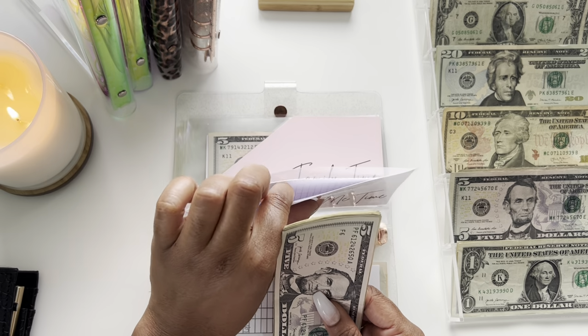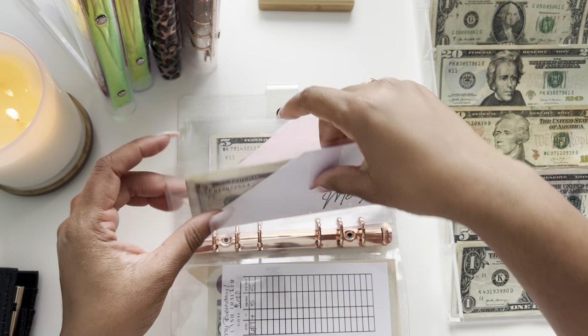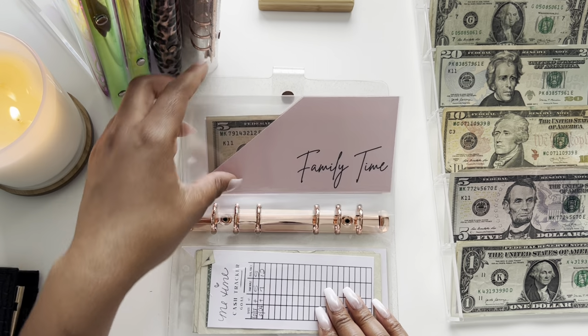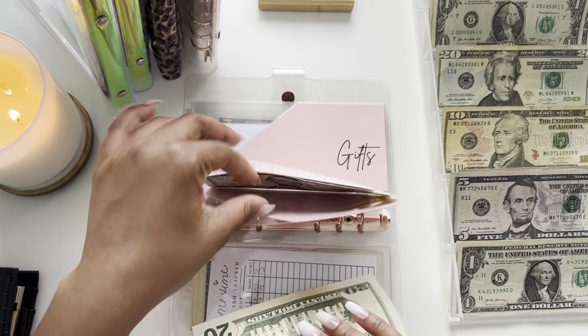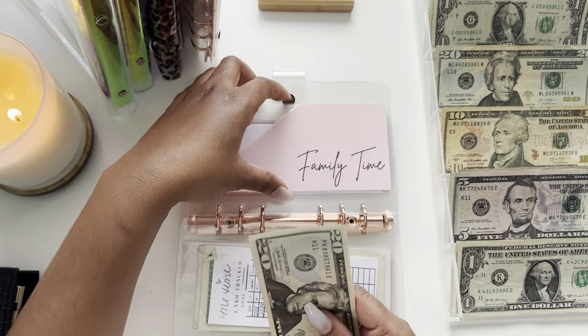For me time, I need some me time actually right now. I want to go get my pedicure. I want to get a pedicure, so I may treat myself for a pedicure if I have some time. We'll see. For family time is going to be getting $20 today. So far we have 25.